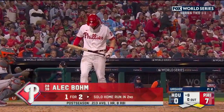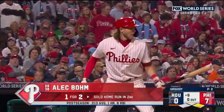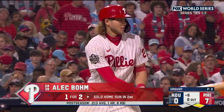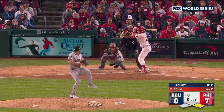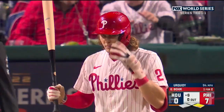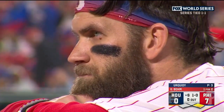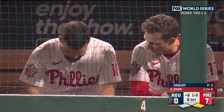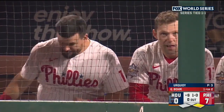Here's Bohm. To say the least, 7 hits, 7 runs. You would think they have 15 hits, but they've just made the most of their hits. That's a pretty good line score. 7 hits, 7 runs. Tough to lose. 7 runs on a night where they haven't had an at-bat with a runner in scoring position. Yeah, how about that?